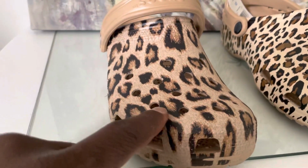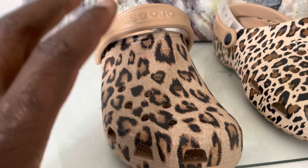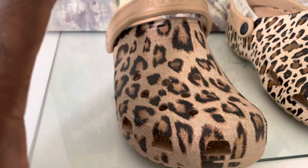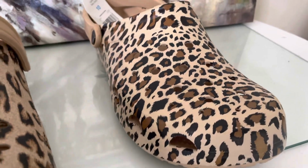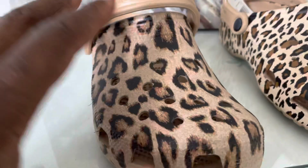The print on the authentic pair is much wider, thicker, and just better digitized. I guess it marries the shoe correctly. I just love how it looks on the actual Crocs. This one kind of looks like someone took a Sharpie and painted over a brown shoe. This is not like that. I feel like the contrast there is so incredible.